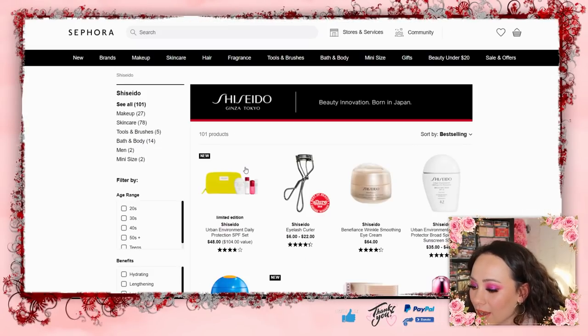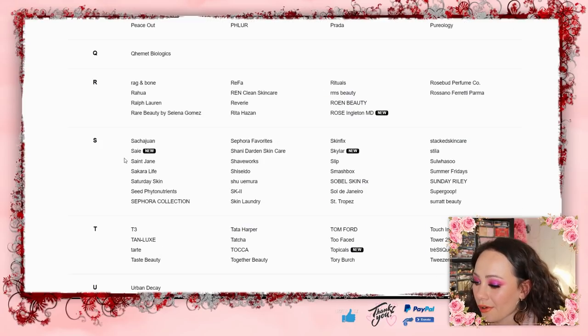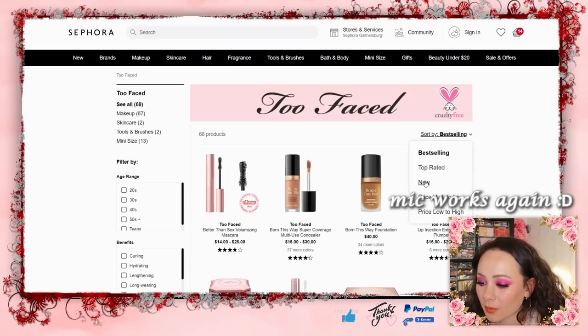I want to try. I'm not going to get it, because I have so many foundations right now, but I want to try this self-refreshing foundation from Shiseido. But I ordered like three foundations recently, so let me not. Has the Too Faced Teddy Bear palette come out yet? I want that.